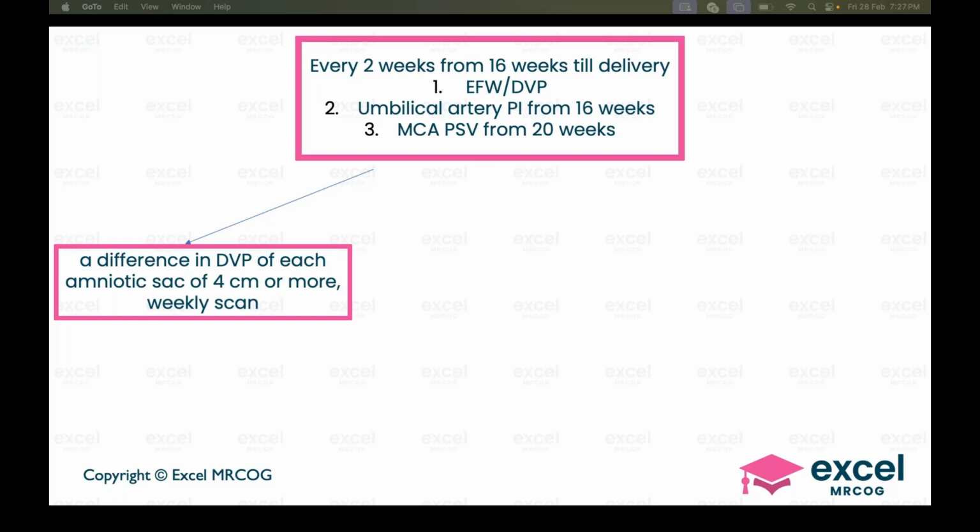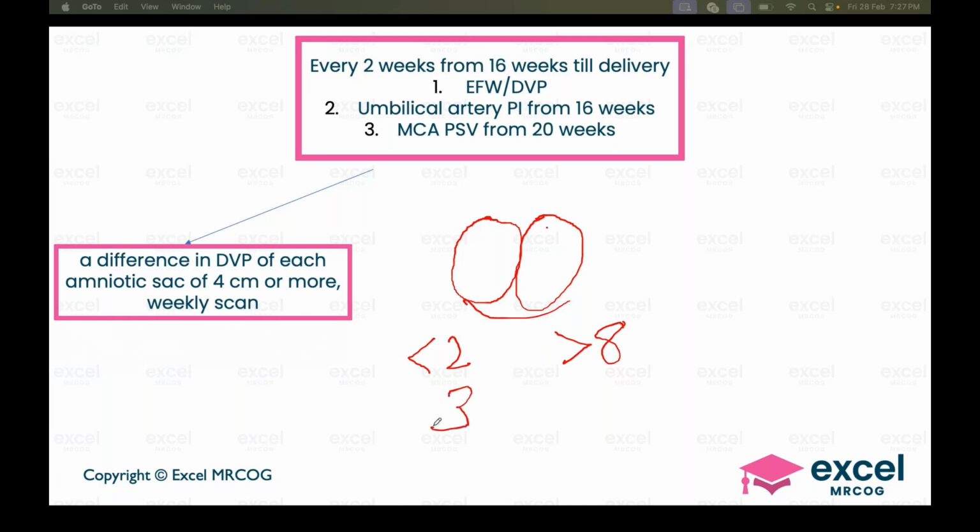So the first thing, let's look at how to pick up TTTS. Initially, you are doing 2 weekly scans, right? Now, if there is a difference in the deepest vertical pocket in the amniotic sac of each twin of 4 centimeter or more, that means there are these 2 twins. For TTTS, we need a DVP in one sac of less than 2, in the other more than 8. But if it is not less than 2, say it is 3, and the other one is 7, it does not fit the Quintero staging, isn't it? Quintero staging says less than 2, more than 8. But here the difference is 4. That means maybe later it will become less than 2, more than 8.